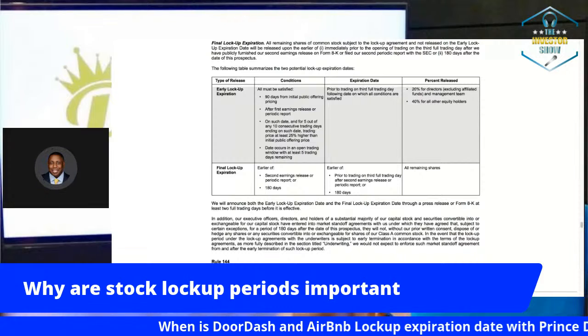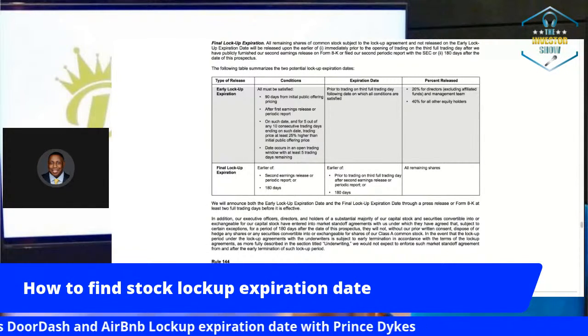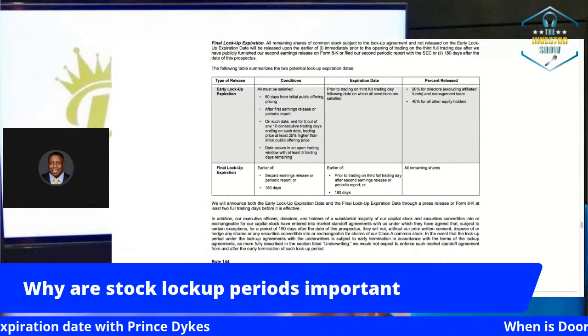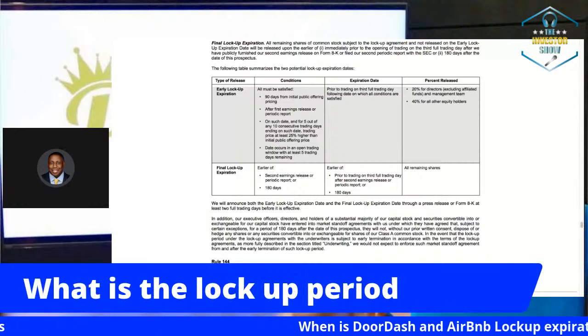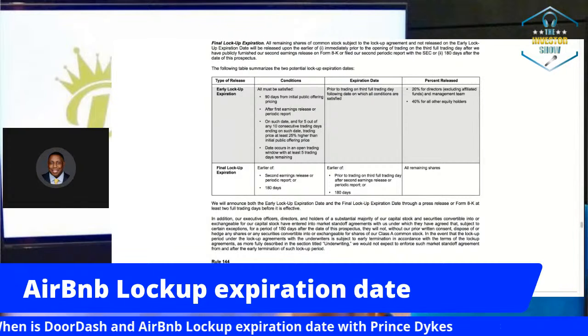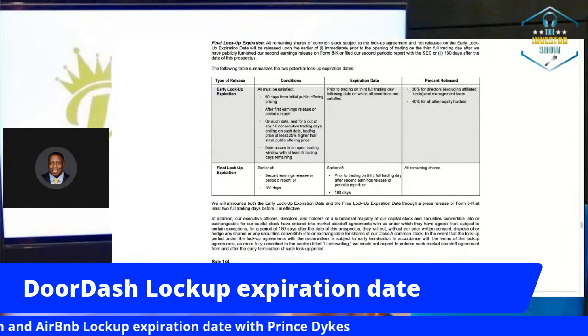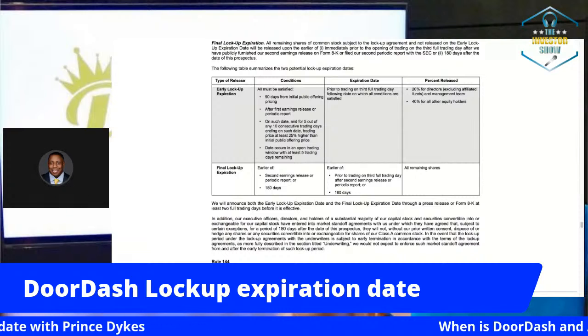So this is why lockup periods are very important. We talked about how to find lockup periods for IPOs using those S1 reports. Then we talked about why they are important, why investors want to know that. Then we talked about what lockup periods are in general. Then we looked up Airbnb's lockup expiration date. Then we looked up DoorDash's lockup expiration date. So this is very important. This is something to add to your arsenal.